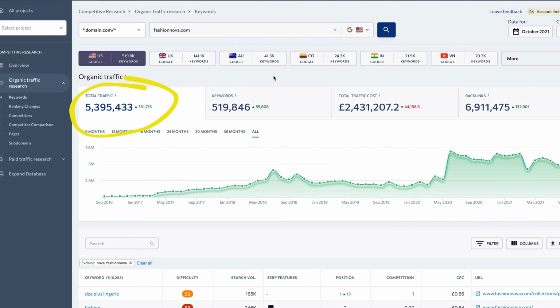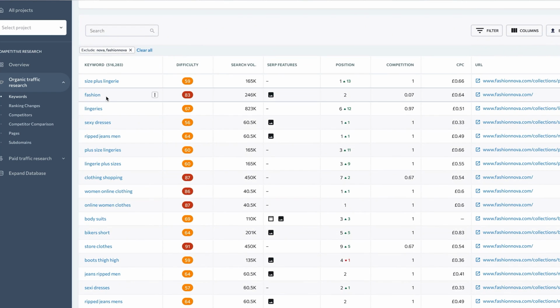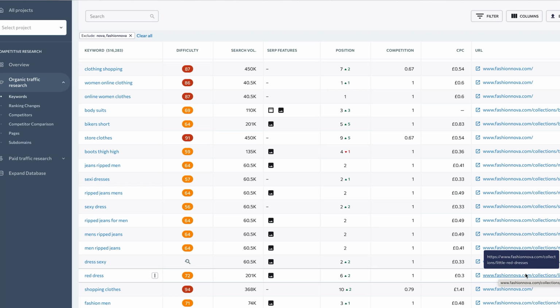Here we can see their estimated monthly organic traffic from the US alone. We can see they're around about 5.5 million visits a month, and they are ranking well for lots of broad category type searches. Things like sexy dresses, ripped jeans men, plus size lingerie. This sort of non-branded search is really important for growing an e-commerce business on Shopify, because once you've exhausted your branded search and everyone who already knows you, the next opportunity is to start getting organic visibility for people who don't know you yet. And these sorts of category focused search terms are a great way of getting good quality commercial traffic onto your pages, but it's going to be those collection pages that are doing all the hard work and the ranking for all of these terms. And look at how many of their collection pages are ranking for these terms. So these are working hard for them.